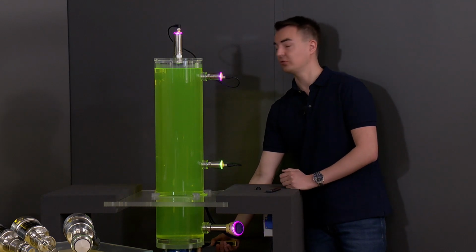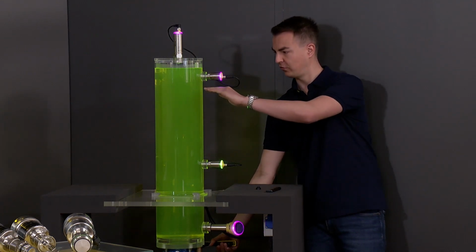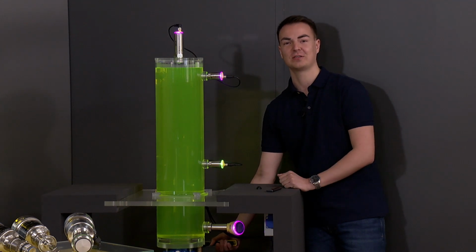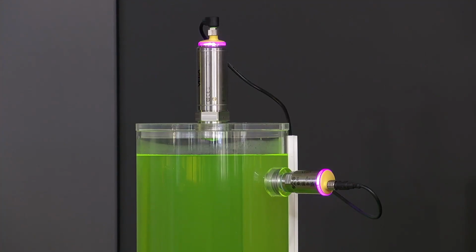I will start to empty the vessel up to the first level switch, and as already mentioned, pay attention to the light rings of the sensors, how fast they change their color. Ready?